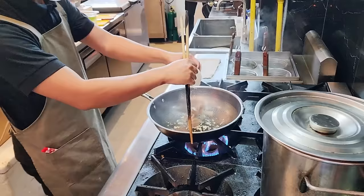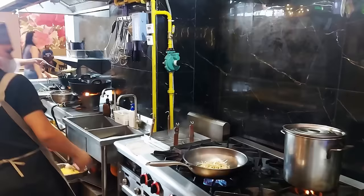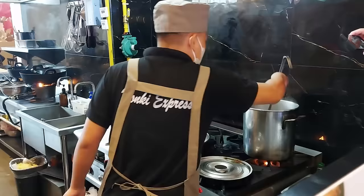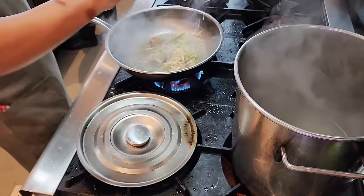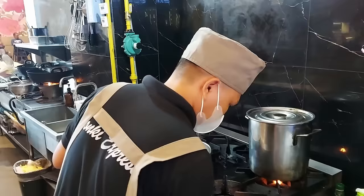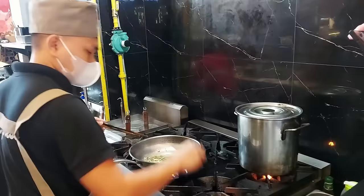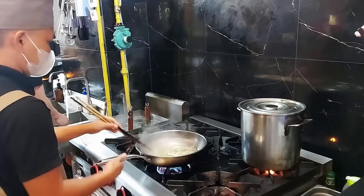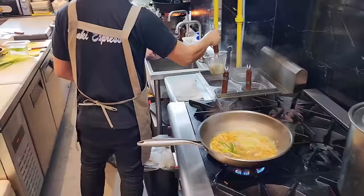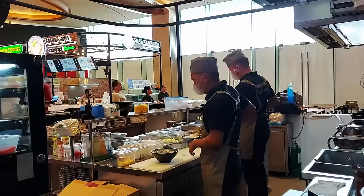Are you getting it? This is the sauce. Oh, what flavor is it? Pork soup. Pepper. Alright. That must be the spicy bit that you're putting in. Yeah, these are noodles. Ramen noodles. Here we go. Oh, awesome. Oh, sure, that looks good.